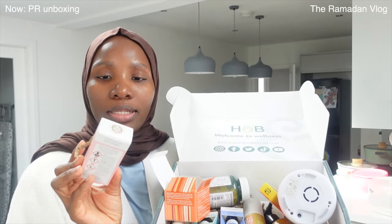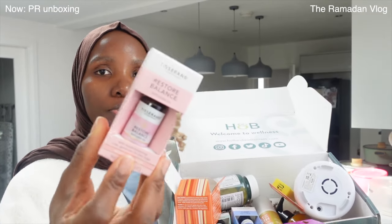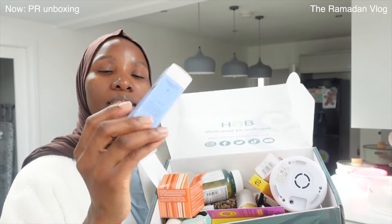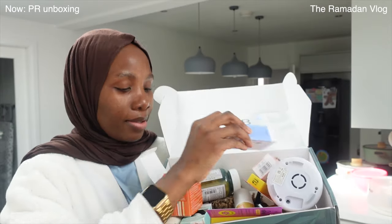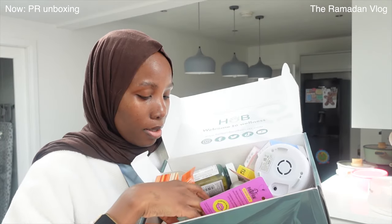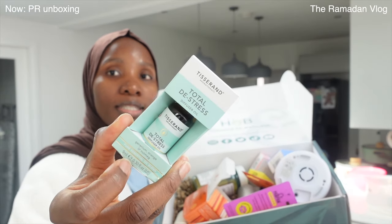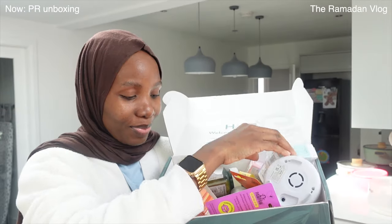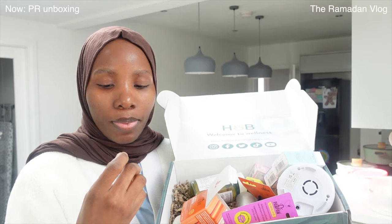And for the diffusers, they gave me some diffuser oil. This one is to restore balance. This one that I'll probably use this night is sleep better diffuser oil. And there's this one that is distress. This one is distress when you're tired, and they gave me this purple lip balm.